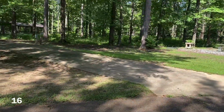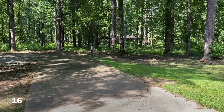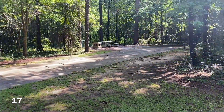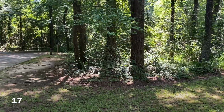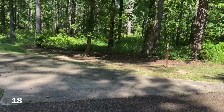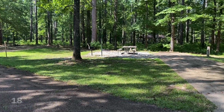16 here on the inside of the loop, also good shady site. And you can see the group shelter, group picnic area in the distance behind you there here at 16. 17 is tucked away here on the outside. Full shade cover and lots of tree cover between you and the nearest sites in either direction. 18 on the inside of the loop. No one really behind you. Out in front you do face into 16, but not too bad.